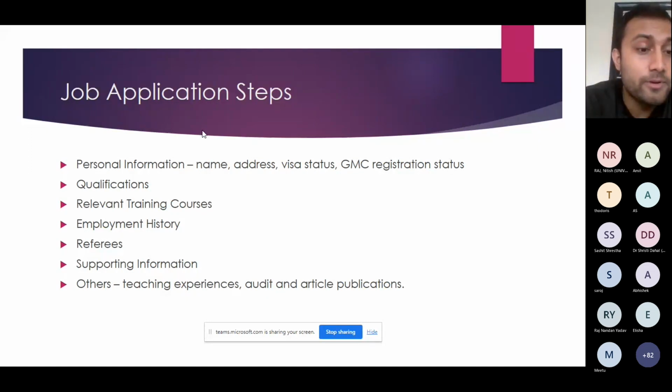After that, there will be a relevant training courses section where you can write down all the relevant training courses that you have attended. In my case, I attended BLS and ACLS, which might not be relevant for the UK, because there are different resuscitation councils, but I still wanted to create an impact, so I included that in my relevant training courses. Otherwise, if you've attended any kind of relevant training online or offline while in medical school, you can include that, as many as you can. Or if you've got fewer, no worries.